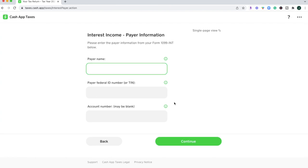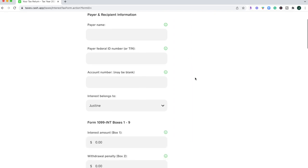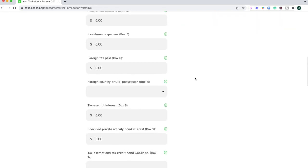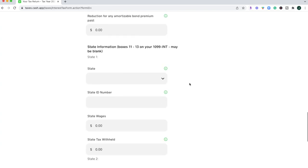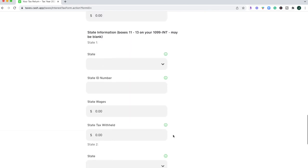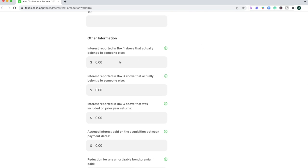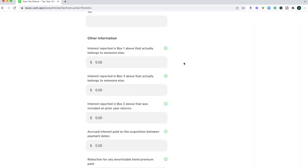They'll take it section by section, or you can toggle to this single page view in which you'll have all of the different form sections for one form in one view. So you can scroll through, and as you're looking back and forth between your 1099 form and what's here on Cash App, you make sure that you have all of your boxes filled out correctly. There's even these nice little green eye icons where it can tell you a little bit more about what they're asking for in that particular box.